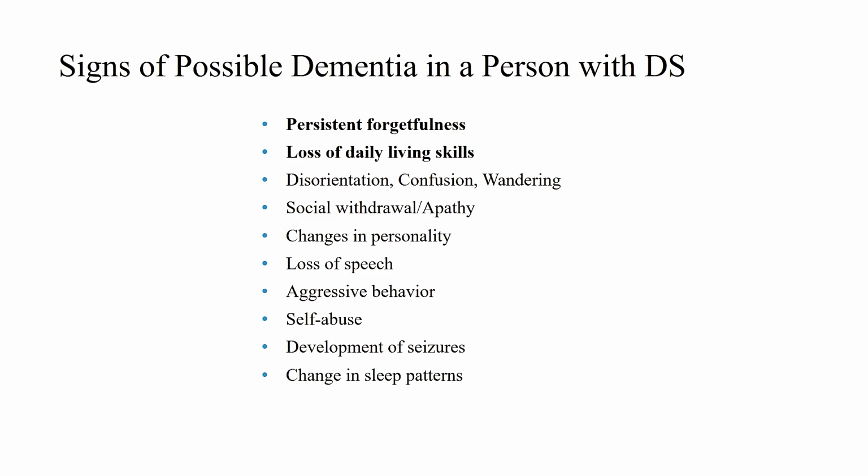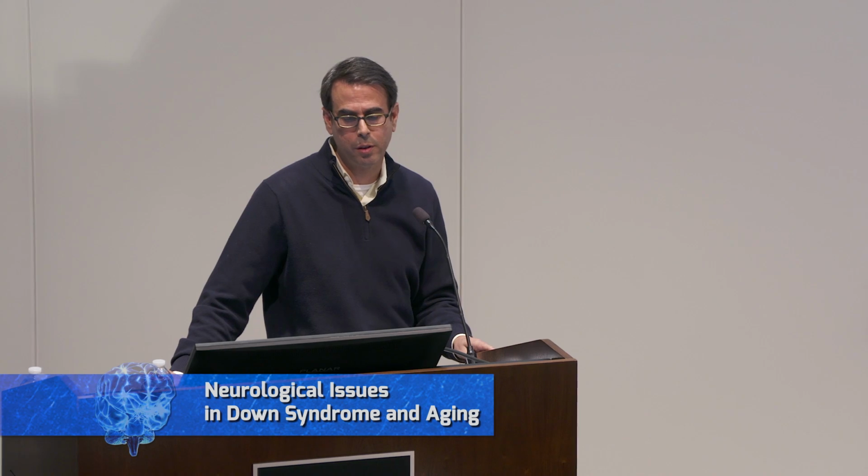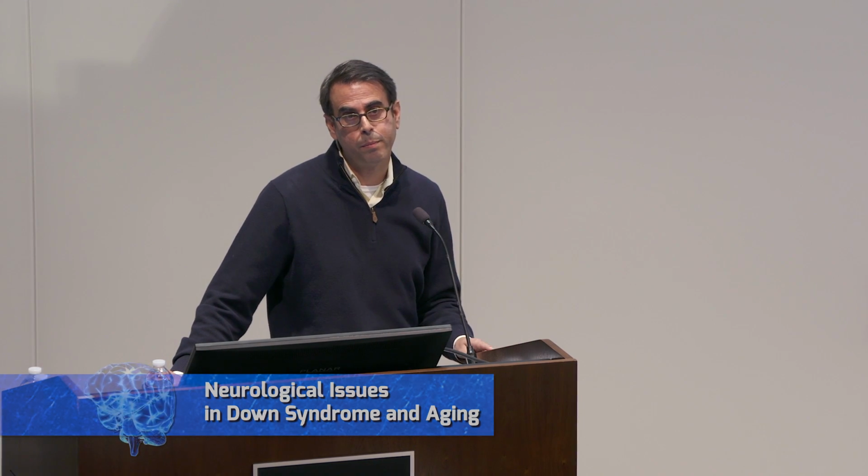The key is forgetfulness. Forgetfulness, whether it's in a typical person or somebody with Down syndrome. I can give you many examples of somebody with Down syndrome, for example, who has a job, and they go to their day program and they're doing fantastic, and all of a sudden it's noticed that they're forgetting how to do something that they have done perfectly well for many years, and now they're having trouble with it. That's a red flag to talk to your doctor about. It's not Alzheimer's disease. It doesn't have to be. It could be depression. It could be a thyroid problem. It could be sleep apnea. But it needs to be checked.